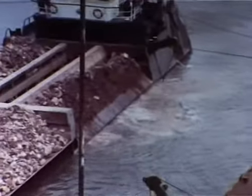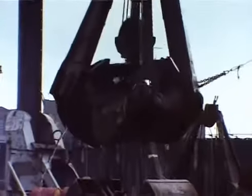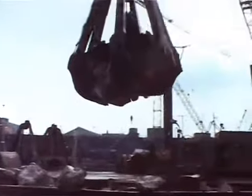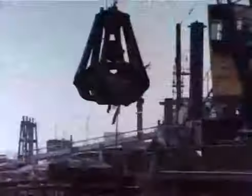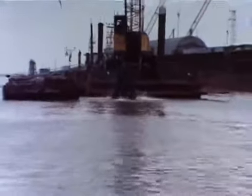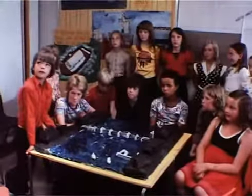Once in position, they were weighted with a layer of small stones. Larger rocks were then placed on top, using a clamshell grab. Skillfully, the operators formed a new, strengthened riverbed, virtually stone by stone. But by now, Class 3 had finished their barrier.